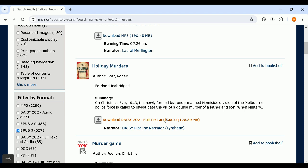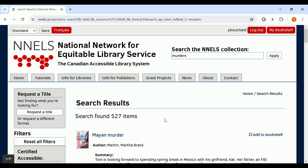Space list with 15 items. EPUB 3 520. And the results are going to load again. Search results National Network for Equitable Library Service. And once they do, we locate the results themselves. National Network for Equitable Library Service. Search results. And we can start browsing, knowing that every result is in EPUB 3 format.